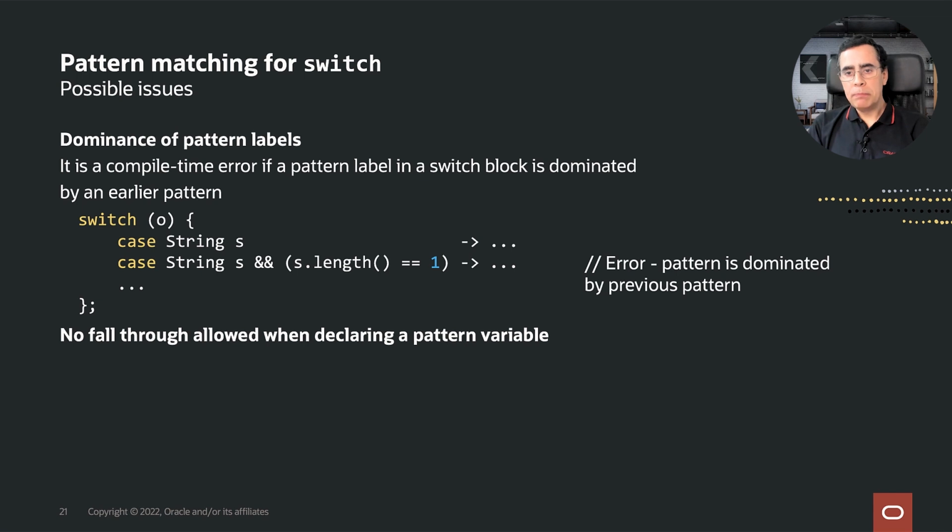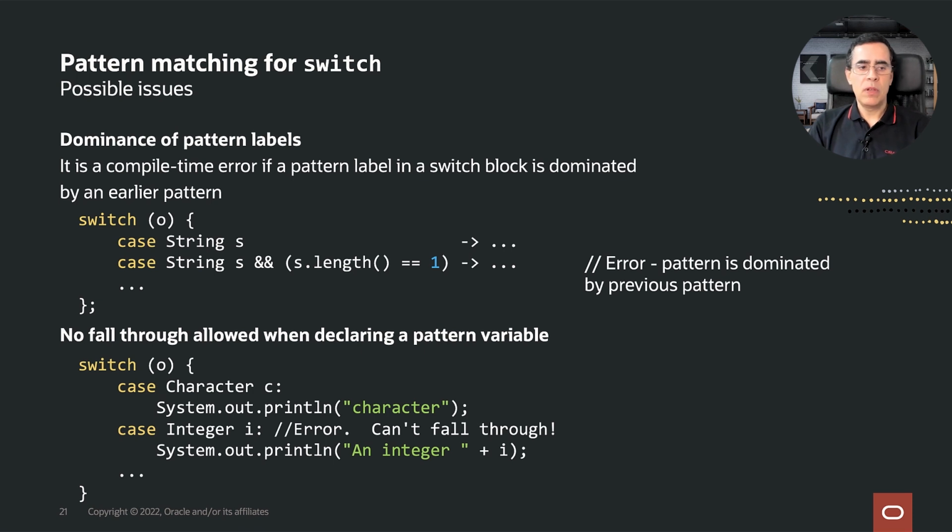Another new possible error is to have a fall through when declaring a pattern variable. In this example, if the variable was a character, it would go ahead and print character. But as there is no break statement, execution would flow to the next label. But since the variable i has not been declared, has not been initialized, we would get an error. It is therefore a compile time error to allow flow through to a case that declares a pattern. Falling through to a label that doesn't declare a pattern is fine.